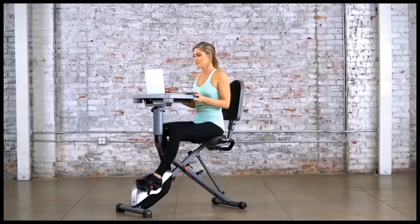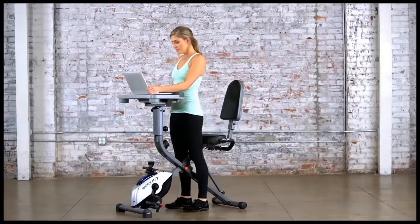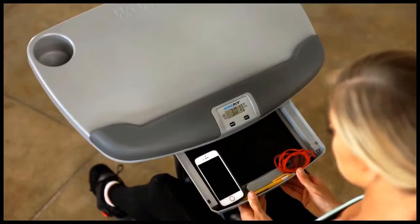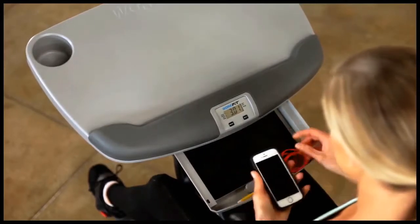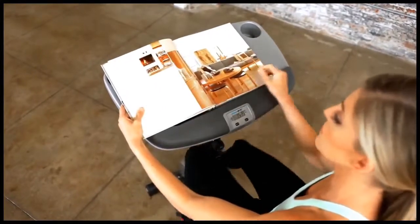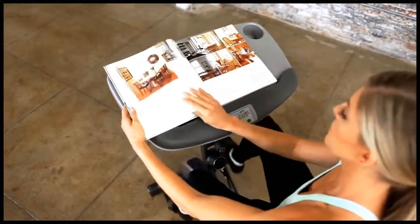When you get tired of sitting, you can simply slide the desktop back and stand up to use it as a standing desktop. In addition, it features cup holders and a convenient storage drawer to keep everything you need within arm's reach. A durable soft foam armrest will support your arms as you read or work on your computer.